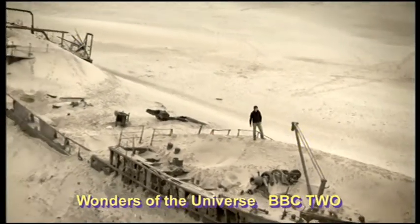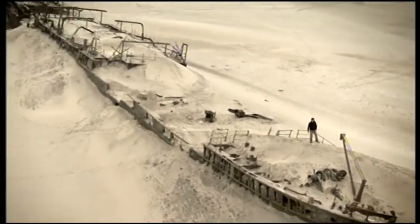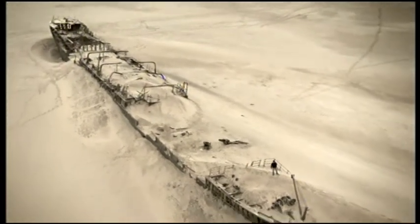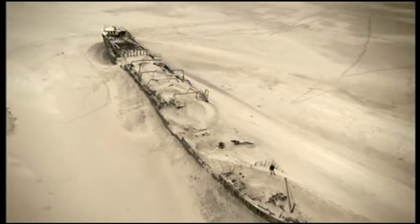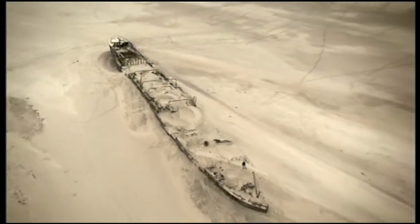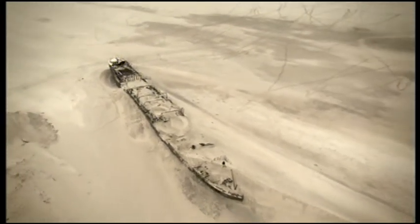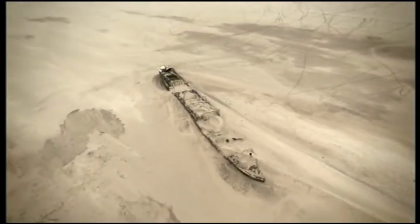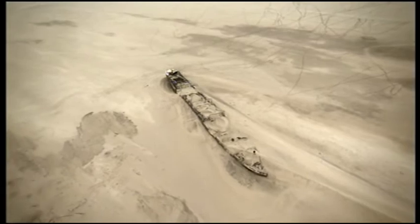Every single one of the 200 billion stars in our galaxy will go out. And just as the death of the sun means the end of life on our planet, so the death of every star will extinguish any possibility of life in the universe.